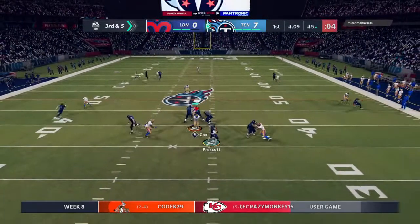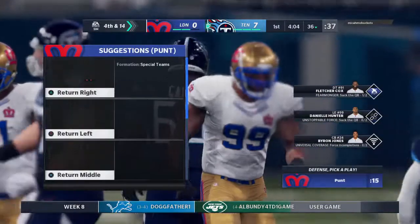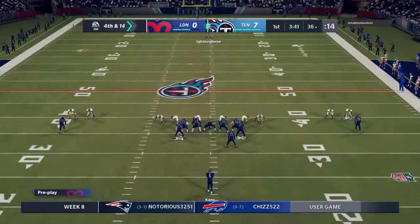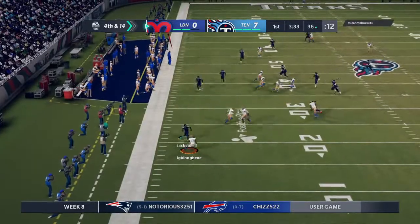Prescott from the gun on 3rd. Pressure from his right, and he goes down hard, flat on his back. Danielle Hunter in there to get him for a loss of 9 yards, and that also leads to 4th down. Only 2 punts for him last week in the loss as he gets this one away.